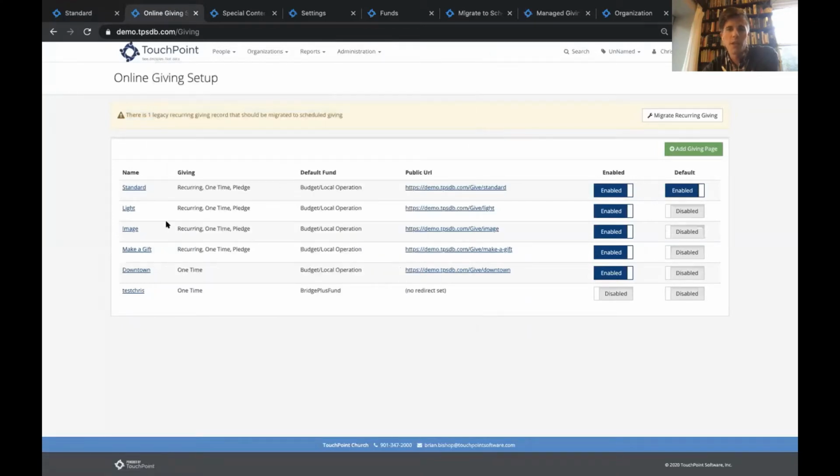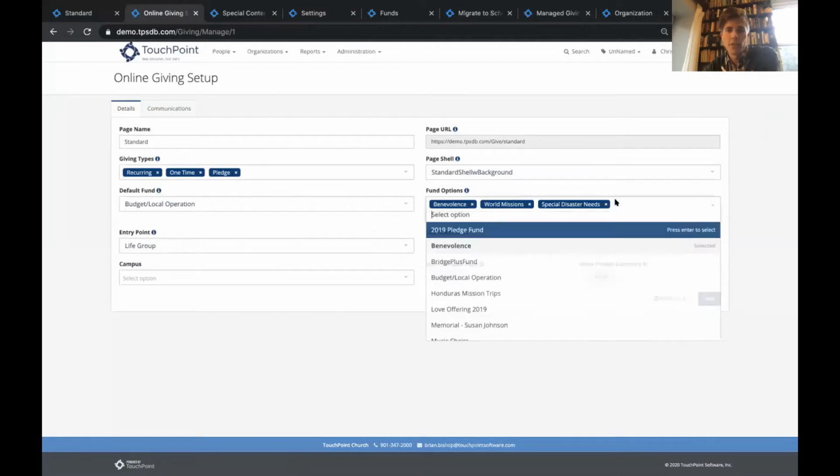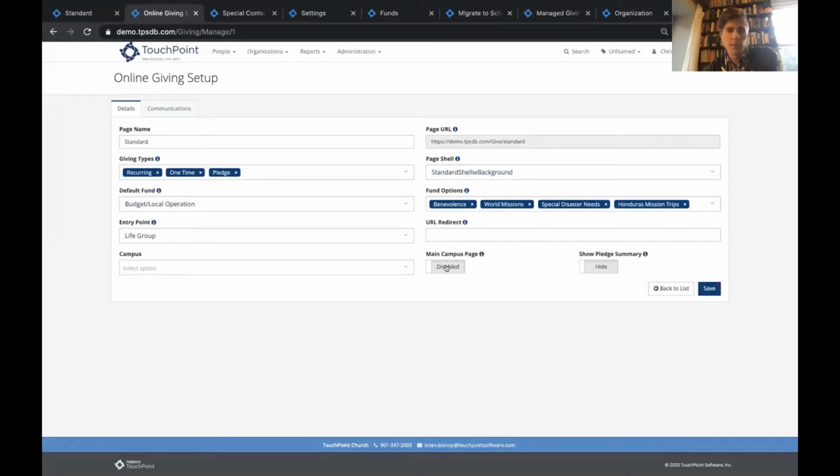which takes you to this page where you can set up as many giving pages as you'd like. Let me click in and show you one of these. They're super easy to set up. If you want to change the funds that you have in here, you can add another fund, like a specific mission trip.